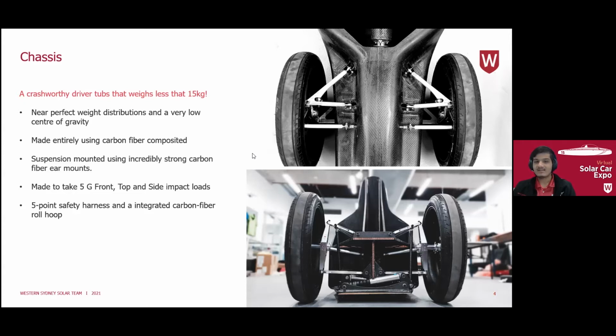All the mass held in the chassis is designed to be as low to the ground as possible, creating a very stable car at high speeds. The entire chassis tub is designed to take a 5G impact load from the front, the side, and the top, while still keeping the driver safe.